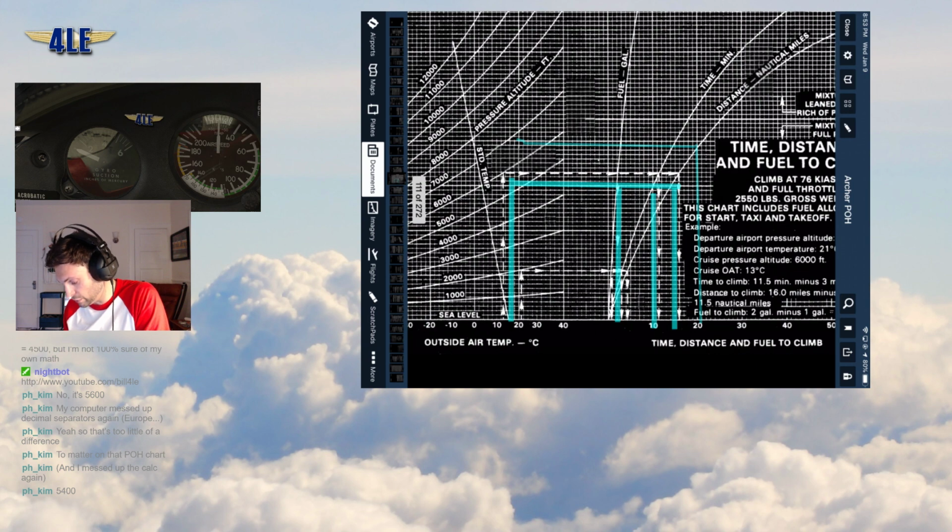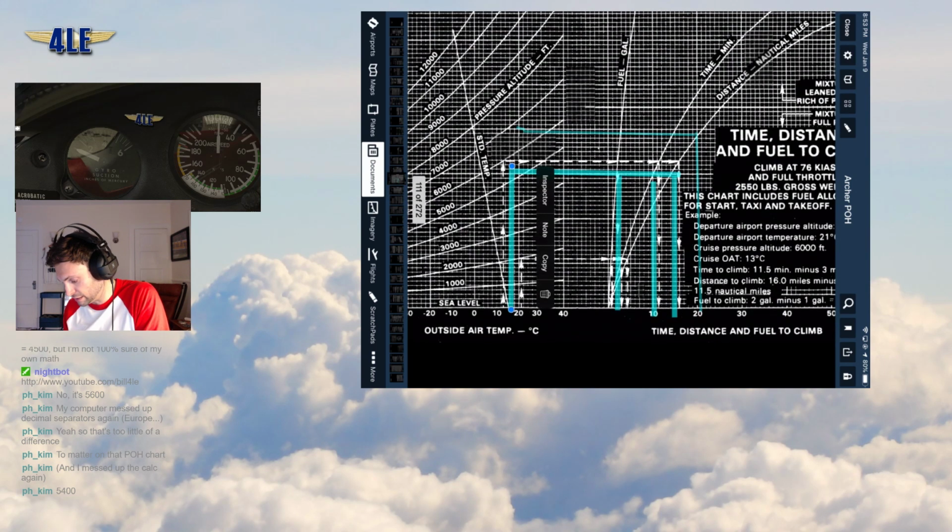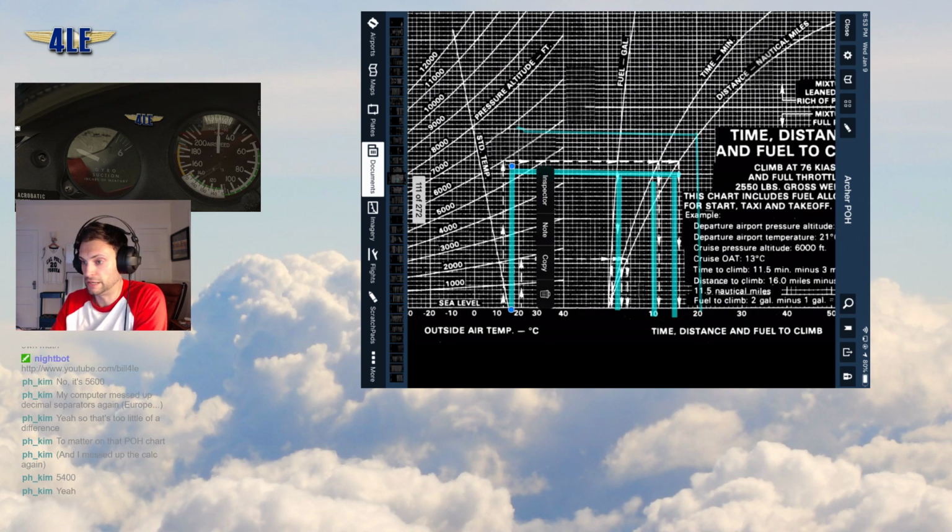It's just the wind that's making the difference. You know, because here's 5690. That's where that blue dot is, which you may or may not be able to see. I think it's 56. Yeah, Kim, you were right, 56 was correct. Yeah, 56.90, so it's almost 57.